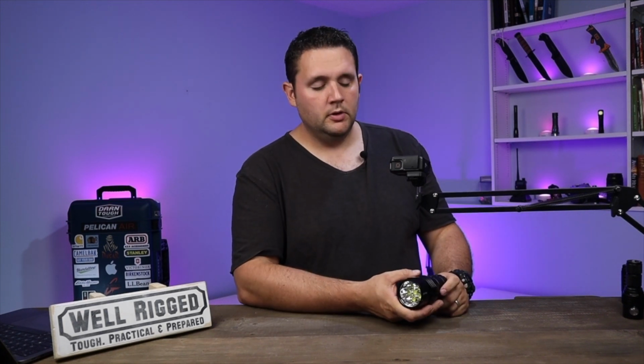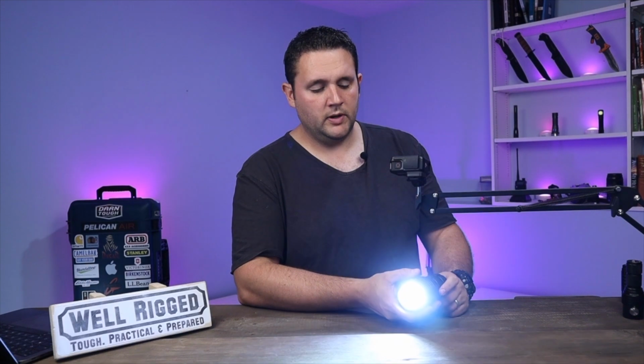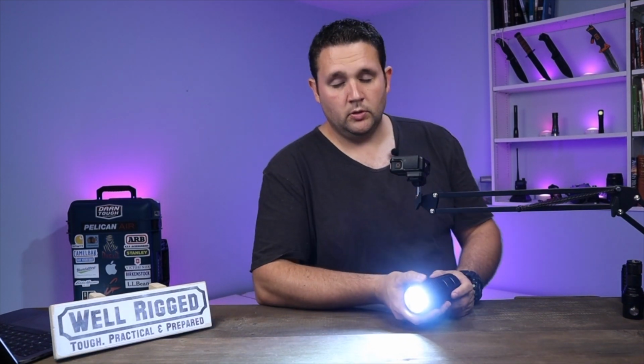Okay, the operation of this flashlight is very simple. I have it off, and all you do is press to turn on, and press and hold to cycle up through the various settings. Now, it'll go all the way up to high, and then it'll go back down to low. It will not go to turbo by pressing and holding it. You have to double tap to do that. Okay, so I double tap and I'll hit turbo.